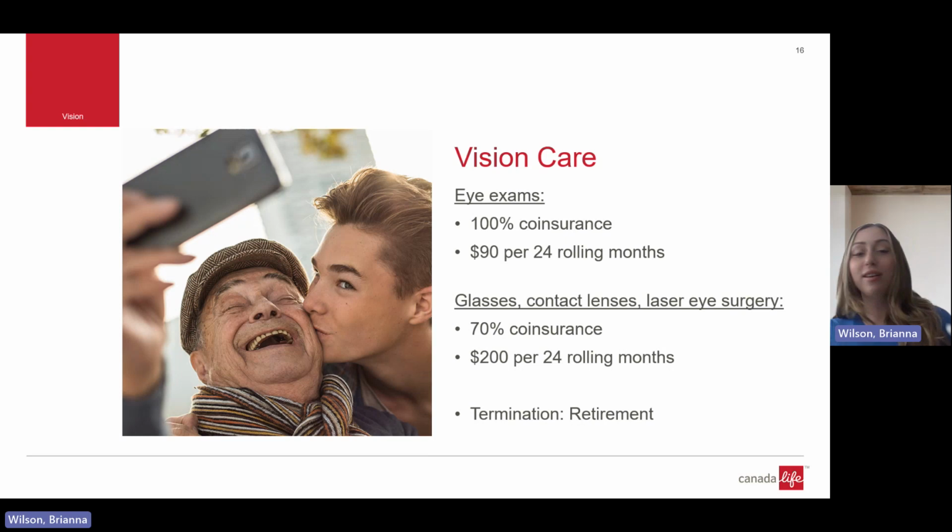Moving into vision care. Eye exams are covered at 100% coinsurance, and this is to a $90 maximum per 24 rolling months. For glasses, contact lenses, and laser eye surgery, your coverage is 70%, and this is to a maximum of $200 per 24 rolling months. Again, this is for children and adults. And then similarly to the rest of your health benefits, the termination is retirement.